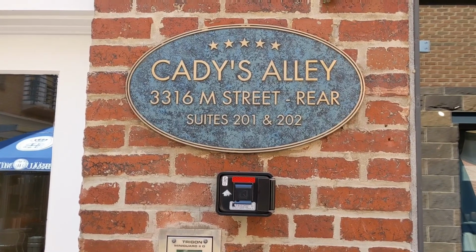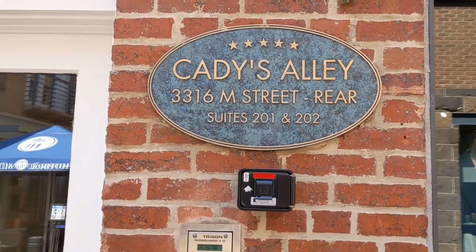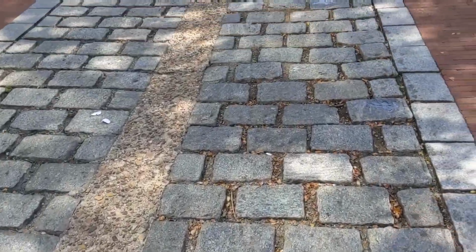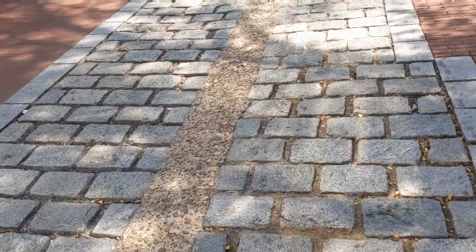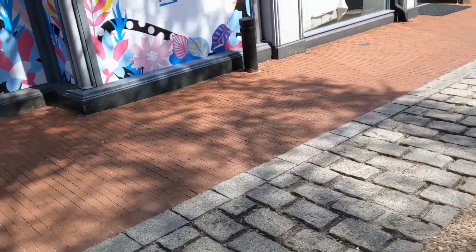And it's just a little look here for you. This area is called Cady's Alley. We're on M Street, in the rear of M Street. I love the little stone walks here. This is the original street type of thing. Obviously maintained, but it's really cool. Almost like a cobblestone.